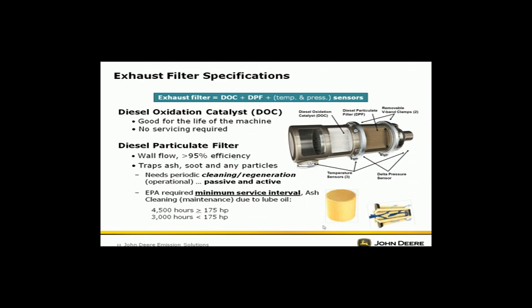So there are ways to clean it. You basically reverse the flow and blow the ash out of it and move forward. As it says up above, the DOC is good for the life of the machine. You never have to take that component out. It's really just this DPF component that gets replaced.